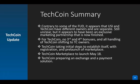TechCoin summary. Contrary to some of the FUD, it does look like, as we said, USI Tech and the TechCoin have different owners and they're separate. That's still unclear, but it appears that what we thought was just USI Tech actually appears to have just been an exclusive marketing partnership that is now finished. Frankly, I think that's a good thing. If TechCoin is completely different than USI Tech, that's good because USI Tech is pretty discredited at this point, honestly speaking.